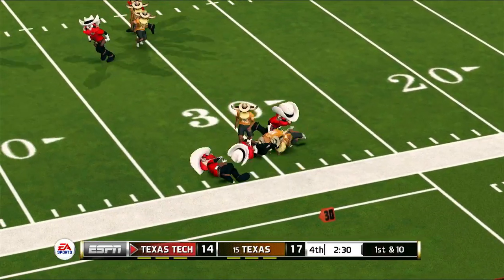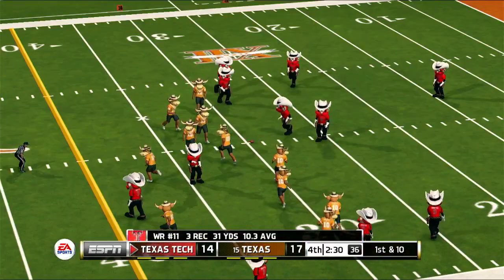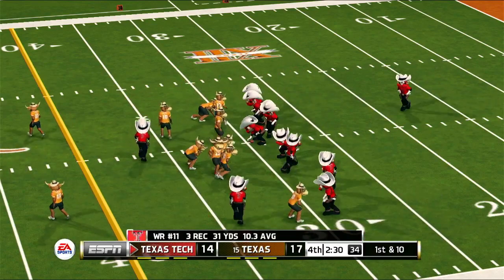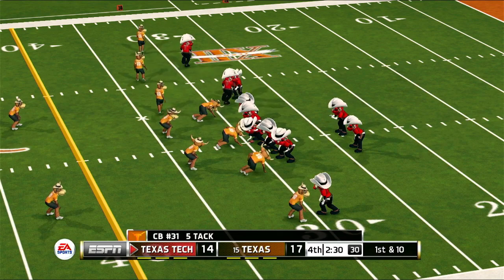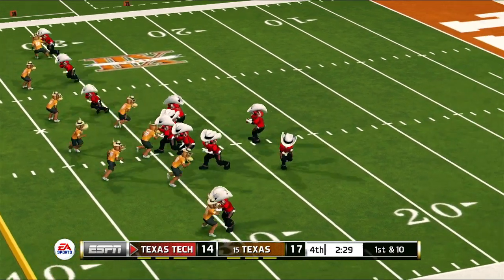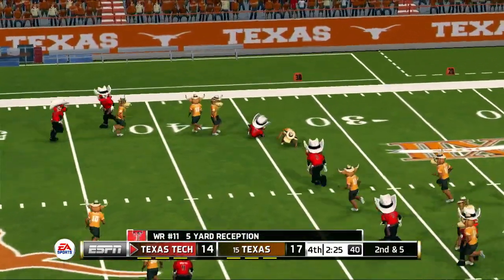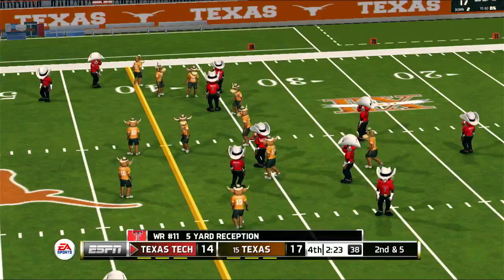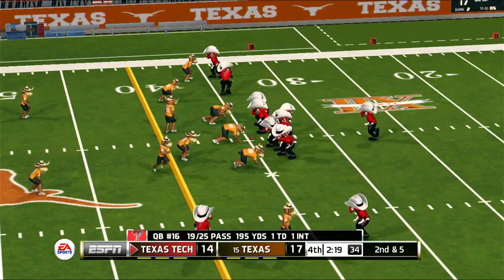It's the sophomore that's got it. He's tackled at the 30-yard line. Number 31 brings him down at the 30-yard line. That makes it first and 10. Call it a gain of 5 yards. That brings him second and 5.